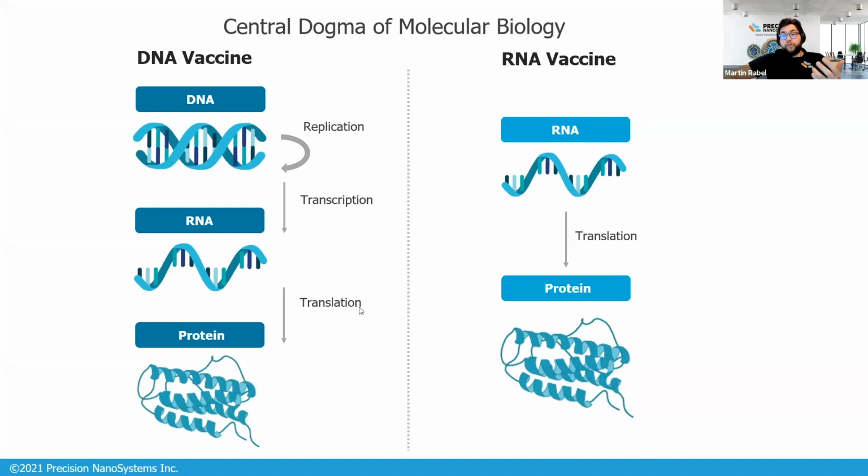And most importantly, there's also a delivery challenge with DNA, as it has to go to the cellular core. The most used non-viral methods always deliver the genetic payload in the cytosol, and RNA is active in the cytosol. So we also, as PNI, choose RNA as the delivery vehicle of choice.